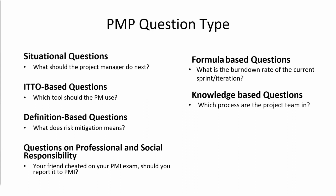There would be questions on ethics, on professional and social responsibility. There are four key things that PMI emphasizes when it comes to professional and social integrity in a project: fairness, transparency, respect, and responsibility. And you would be asked on that too. You would be asked, your friend cheated on a PMI exam, should you report it or not? If you are a PMP professional, you have to report it because it falls under the category of responsibility. There would be formula based questions where you would be asked to calculate something, such as the burn down rate of an iterative chart, or CPI, which is cost performance index, or schedule performance index.